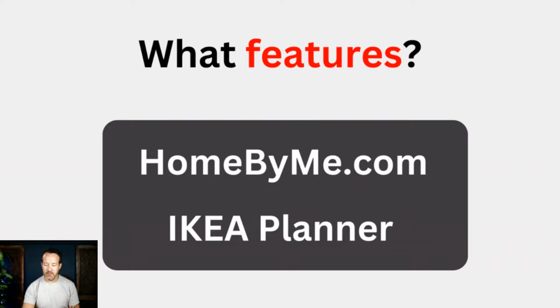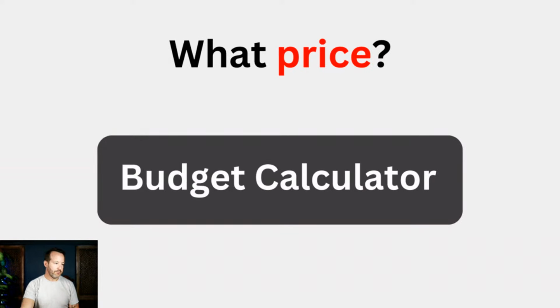All right, so let's go back to the slideshow. So that's figuring out your features, figuring out your layout. Okay, now what about the price? Well, this is a massive question that can't be answered with any one particular tool, because your kitchen is going to be something that's very unique.